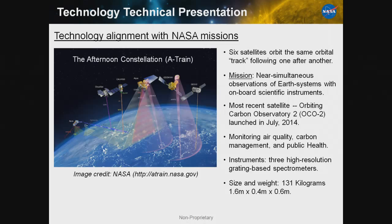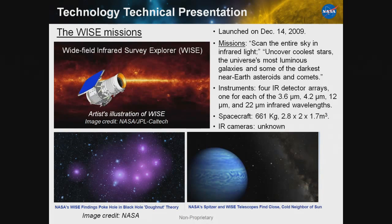Another mission that they're working on is the WISE mission. And this is actually one of the really good applications for our technology. They're looking at very dim, very dark objects. So here you have the satellite, which is really just an imaging array, along with all the support electronics and the lenses they need, and it's made up of 4 megapixel arrays. Each array has a specific wavelength it's looking at: 3.6, 4.2, 12, and 22 microns.